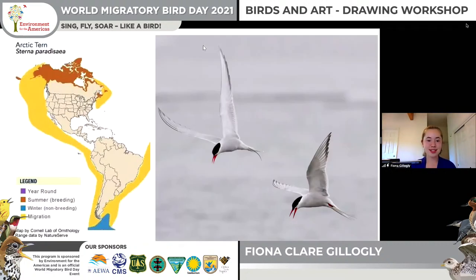So since today is World Migratory Bird Day, I picked a bird that has a very long migration for us to draw today. So this is the Arctic tern. Every year, the Arctic terns migrate from the Arctic Circle to the Antarctic Circle, and the round trip is about 30,000 kilometers or 18,000 miles. So that is a lot of miles for this little tern to fly.